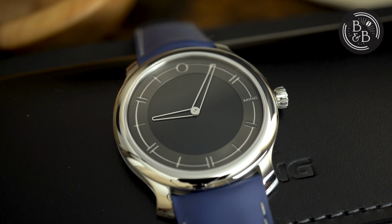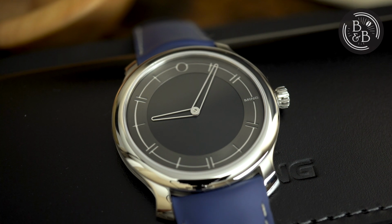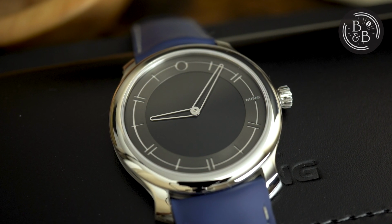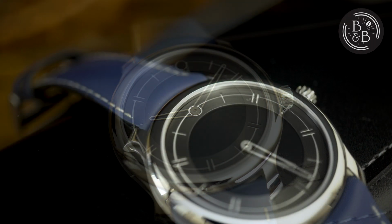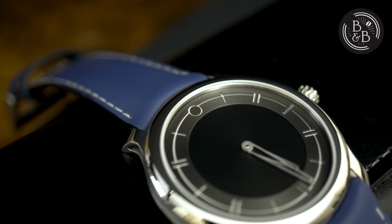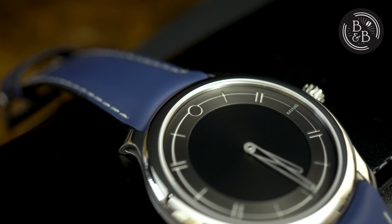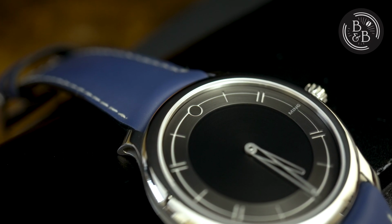So yes, I've better understood my own addiction to this design style, and while some have criticized Ming for following a design aesthetic that could fall out of fashion, I can't agree with that since I've been into this aesthetic for a while now. Coming back to the design itself, this dial is simple, clean, and very legible.